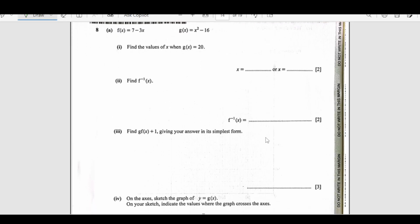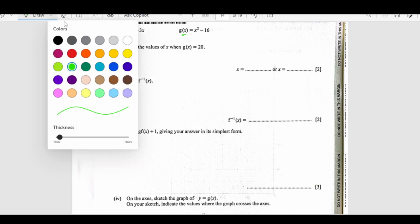Now number 8, we have a question from functions. f(x) is 7 minus 3x and g(x) is x squared minus 16. Find the value of x when g(x) is 20. g(x) is 20, this is g(x). g(x) is 20.